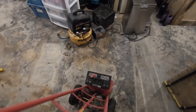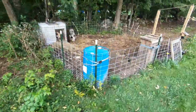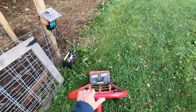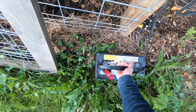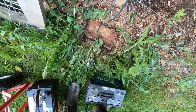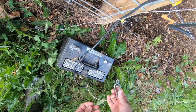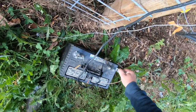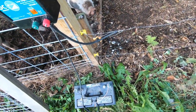In yesterday's video, I'll put a link to that right here, the chickens were jumping all over that electric fence and they weren't getting zapped. So we need to change our battery out for the pig pen. You coming out, Pluto? Come on. Hello, girls. We have way too much time, energy, and money invested in our pigs to have them escaping. It's working again. Should keep you girls in.